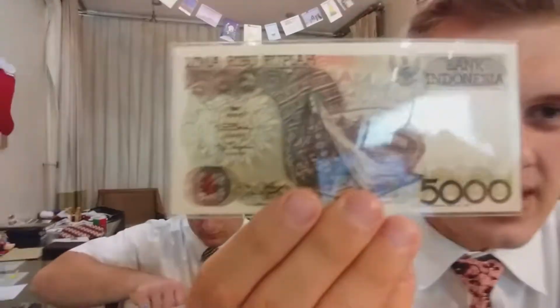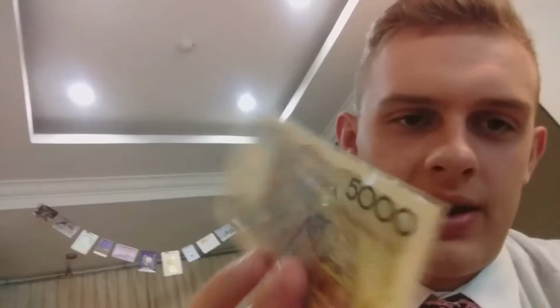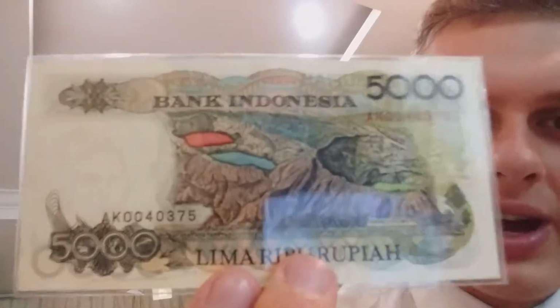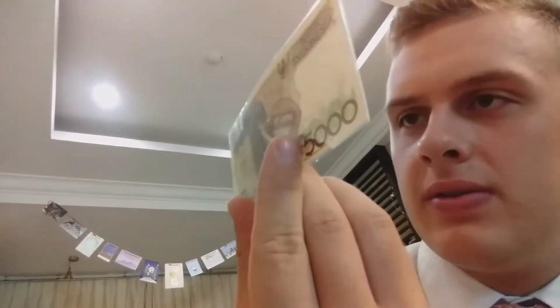This is my favorite one. This is one of my favorite ones. It's a 5,000 from... What year is this from? 1992. It's got a big roll of batik on it. It's super sick. And then on the back, it's got a cool lake that's in a volcano on the island of Sumatra. If I remember right, it's super cool.